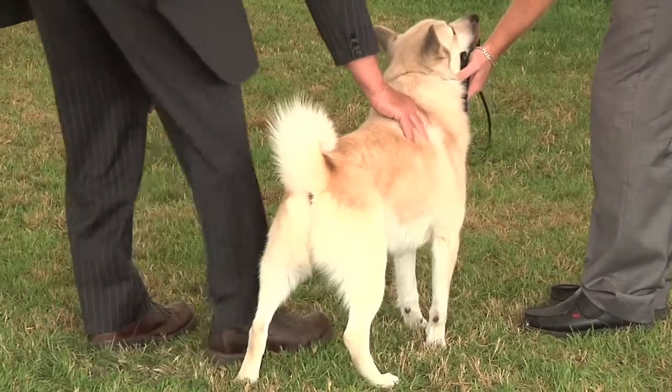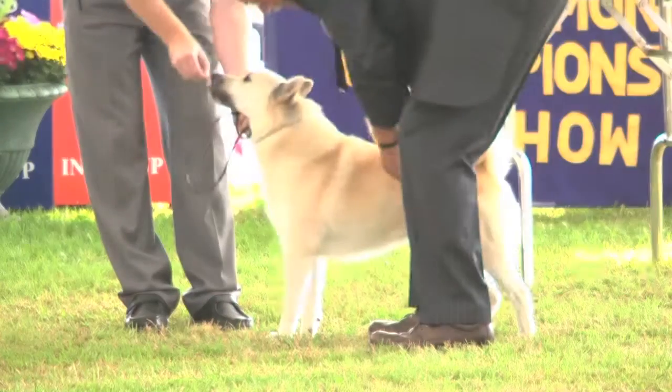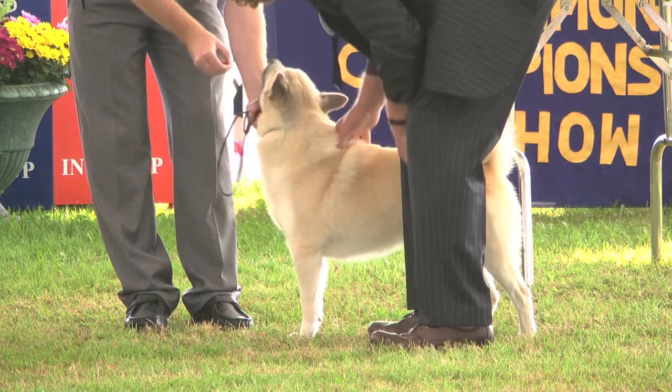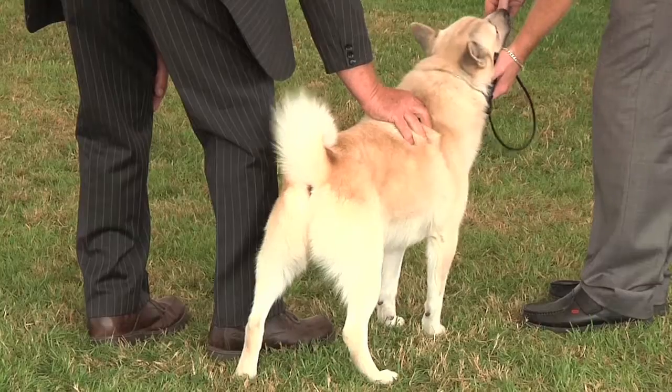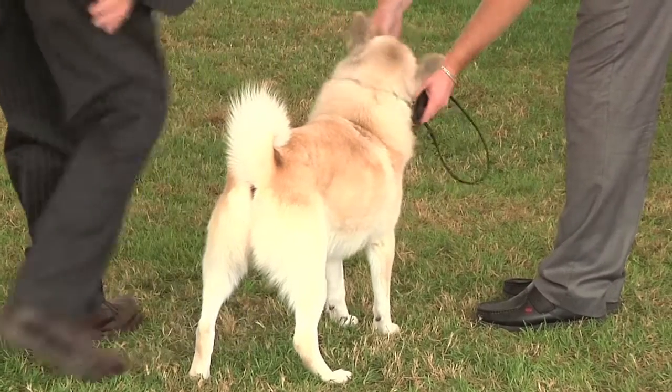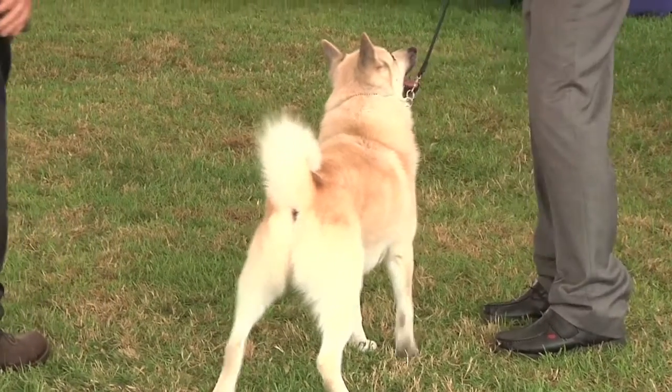Hailing from Norway, the Buhund is one of the earliest known Nordic herding dogs belonging to the Spitz family. The breed as we know it today herded sheep, guarded farms and hunted bear and wolf. Ancient versions of the Buhund travelling with Vikings on their many journeys have been documented as far back as the year 900.